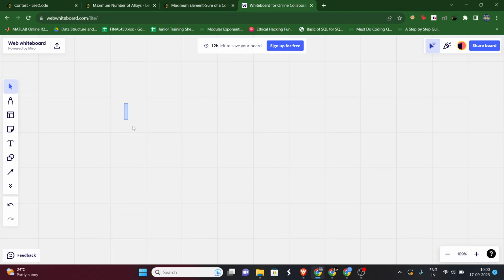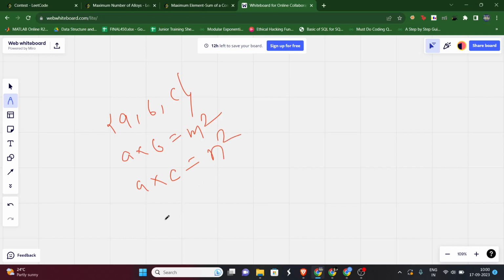If we have any given set, let's say a, b, c, then we know that a multiplied by b should be a perfect square, let's say m square. Then a multiplied by c should be equal to some perfect square, let's say n square. Similarly, b multiplied by c should be equal to some k square.